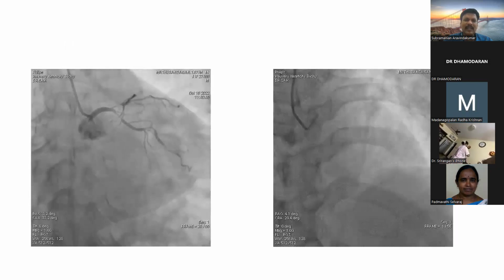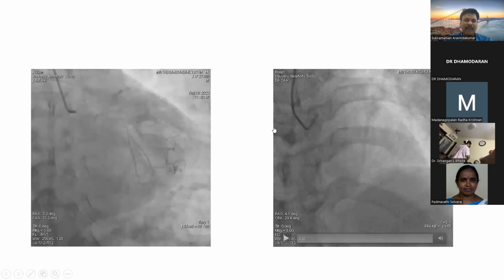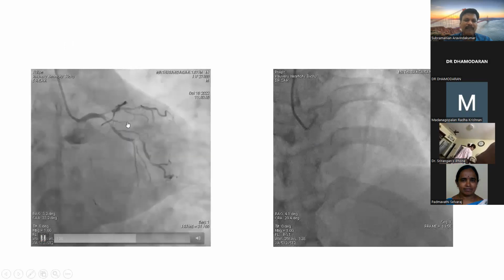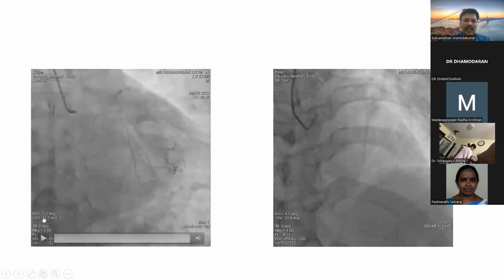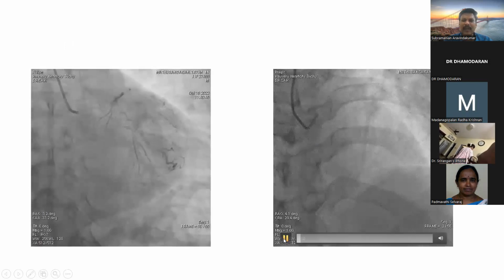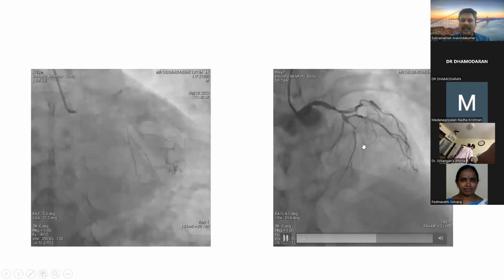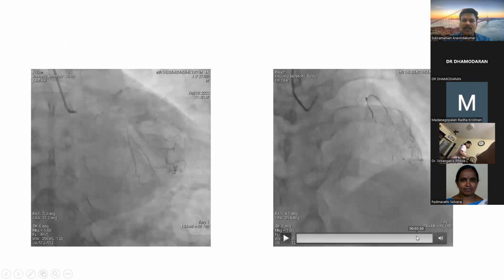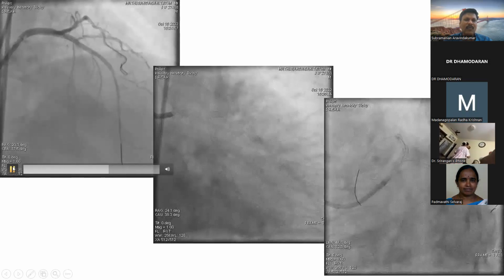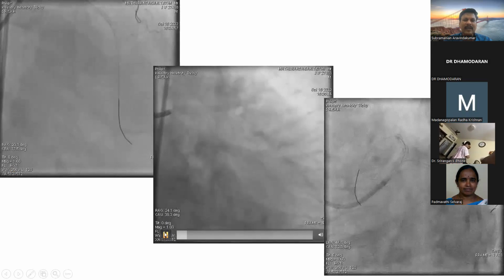So this is another case. See here, you can appreciate slowly. There is a left main which is distally stenosed, and the LAD, which is critically stenosed, and the LCX also stenosed. And the LAD is cut off at this point. So what we have done is, this patient again did not want surgery, and now we have opened the LAD and left main completely. So these are all happening.